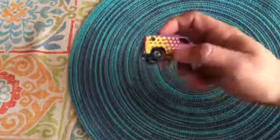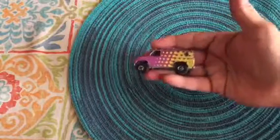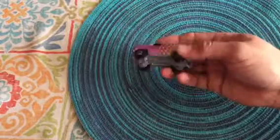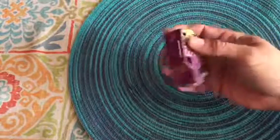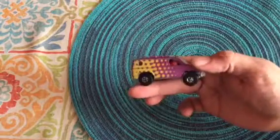I used to collect Hot Wheels when I was a child. Since then, I gave them all to my daughter. She didn't show much interest in them, so I did sell off most of them. But this is in decent shape. I like it. I like the little rack up here. So I might just end up keeping that for office decor.